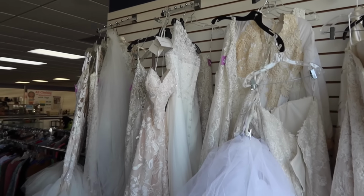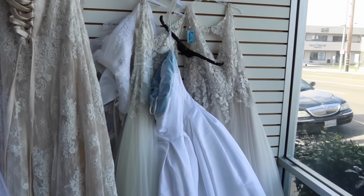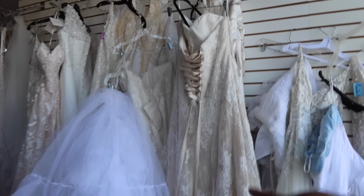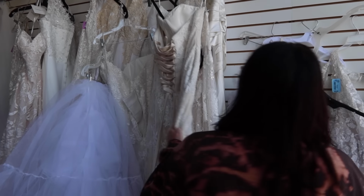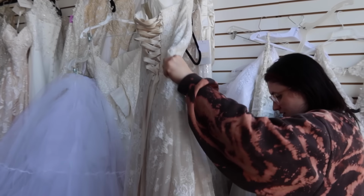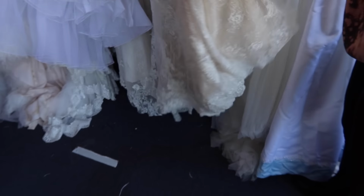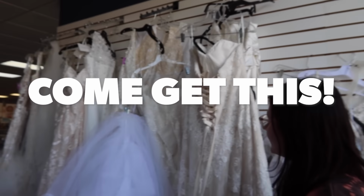I love that there are like so many wedding dress options here if you're looking for a little second-handishness. That's so good. That's pretty. I feel like that could be reworked into something like not wedding-y, right? This is crazy. That's pretty. Yeah, I love the corset back. Me too. And the train. Damn. Yeah, that train's gorgeous. Wait, who needs a wedding dress? Someone come get this. So many.